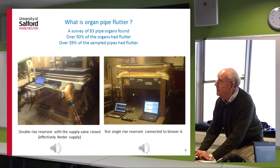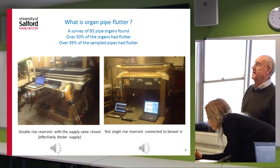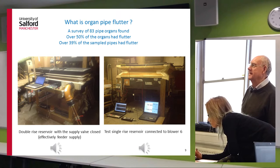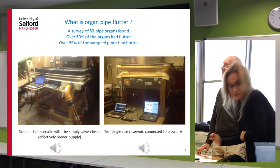I just need to find now where the cursor is. Anybody see it? It's gone. It doesn't matter, I was going to play two sound files. Oh, there we are.